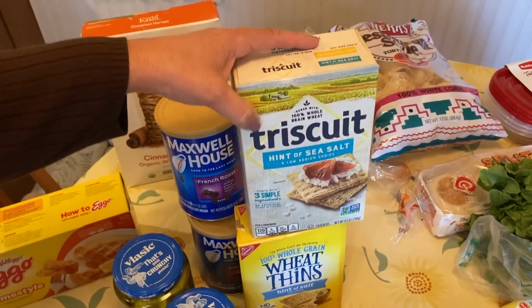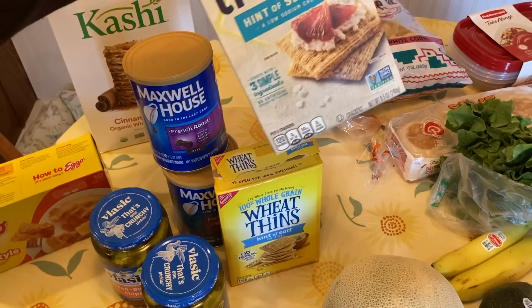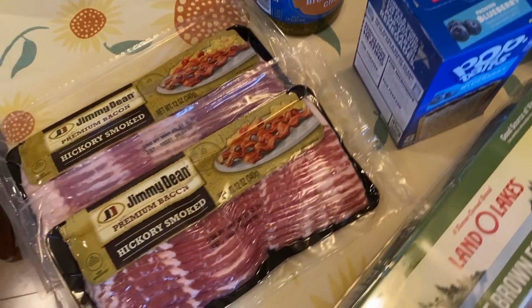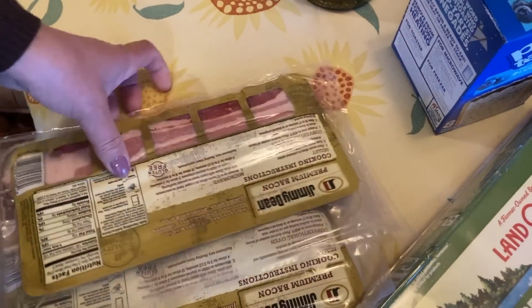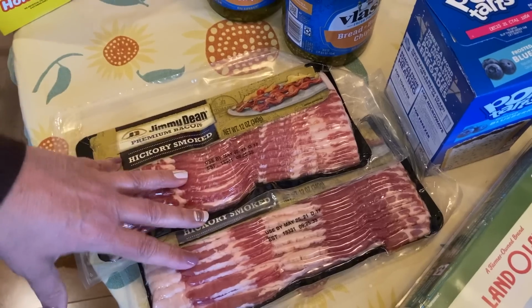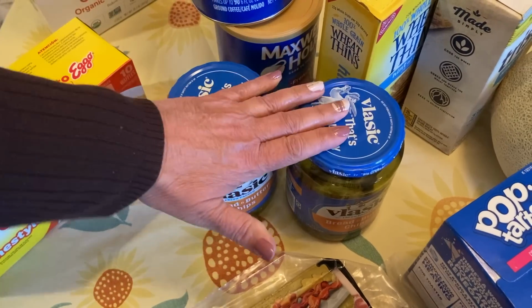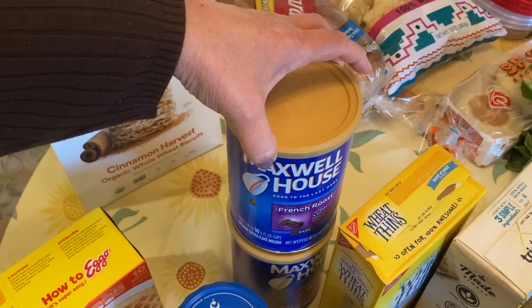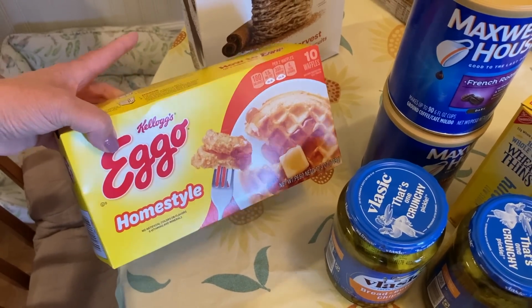The Triscuits, I got the low salt Triscuits and the low salt Wheat Thins, which I just love. 3 ingredients, man, these are so good. They were $2 a box. The bacon was $2.99 a package. It's going back up, but this was some really nice bacon. We'll just take that and stick it right in the freezer. Pickles were $1 a jar. They were 2 for $2 for the Vlasic. Paul likes these, so they'll go right into the pantry. The Maxwell House was $1.99. That's another pantry item we're going to put away. The Eggo waffles were 99 cents with the super coupon, so that's a really good treat.